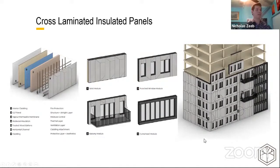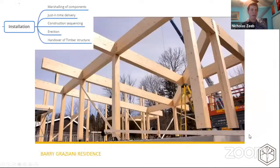Originally, this was designed for a mass timber building so that both the structure and the envelope could go up simultaneously, side by side, enclosing the building as quickly as possible. But we've realized and had quite a bit of success with offering CLIPS as a solution to even concrete and steel buildings. Which brings us to our fourth category, which is installation.